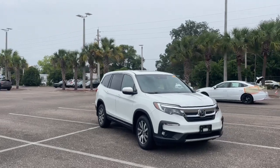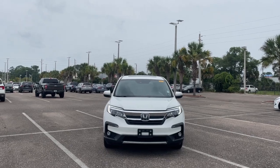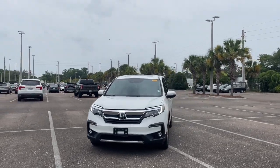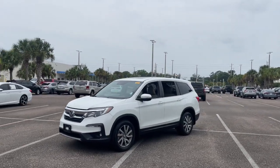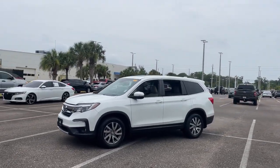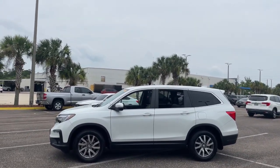Enjoy the view of this 2020 Honda Pilot. This vehicle is an outstanding buy with fewer than 40,000 miles on the odometer. Take a closer look at this super capable Pilot. Safe, strong, and refined, it's the go-to SUV for family road trips, cargo hauling, towing, or scenic cruising.